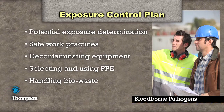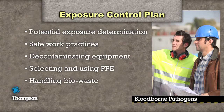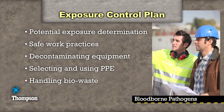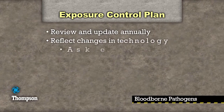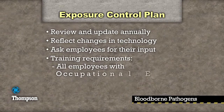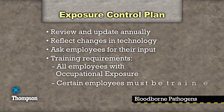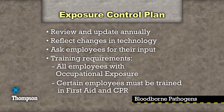If an emergency occurs and you are unsure of the proper procedures to follow, notify your foreman, supervisor, or safety manager immediately. OSHA requires the ECP to be reviewed and updated annually and whenever necessary to reflect any new or revised employee tasks and procedures that affect exposure or any changes in technology that reduce or eliminate BBP exposure.